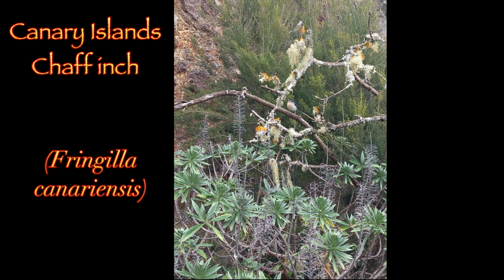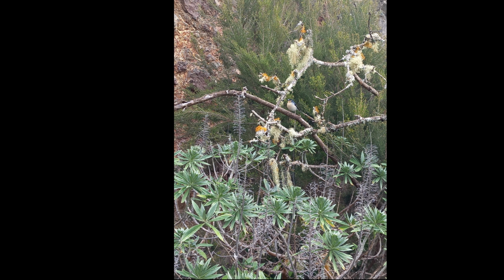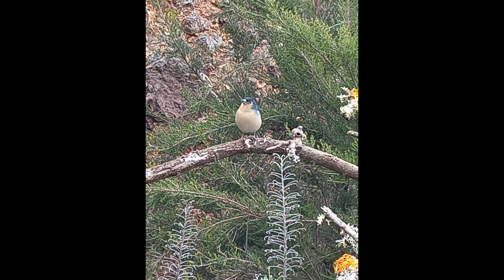In amongst the plants at the start of the trail, we saw the Canary Islands chaffinch. We also heard many other birds hidden in the mists.